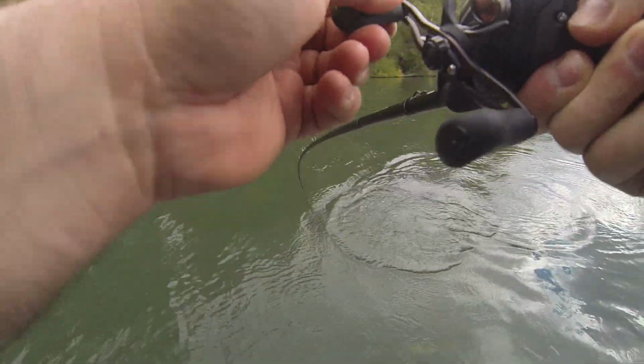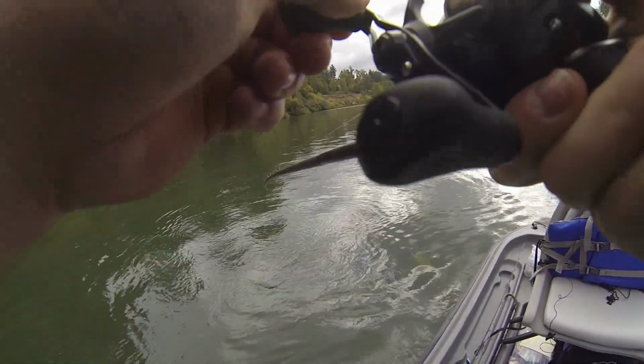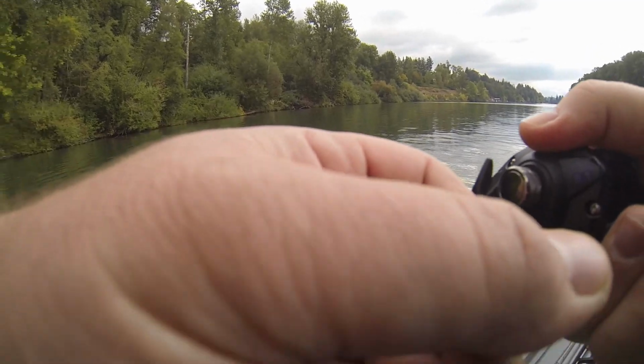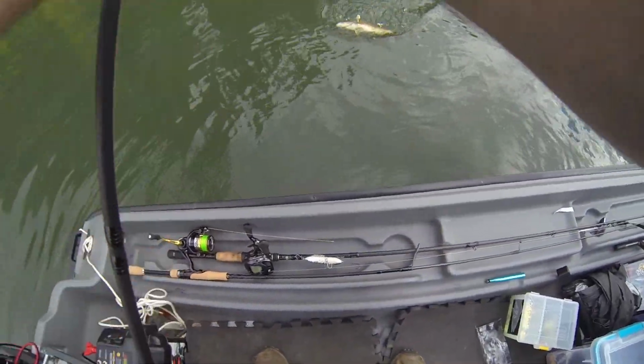Oh my gosh. Uh-oh, I'm out of his mouth. I'm only on his gill plate. Oh, there's schooling fish around him though. Come on, bud. I'm real nervous about this one. I've only got him by his tummy here.